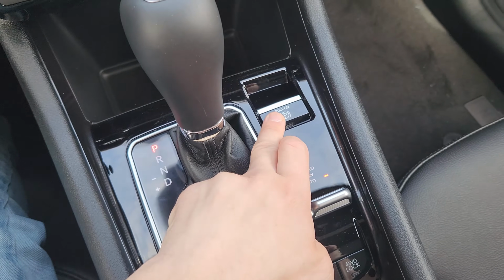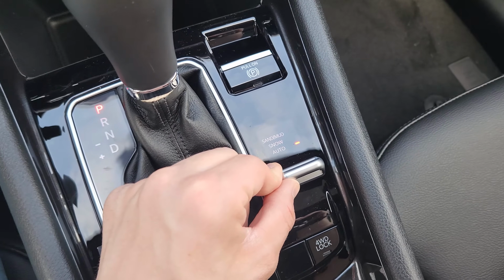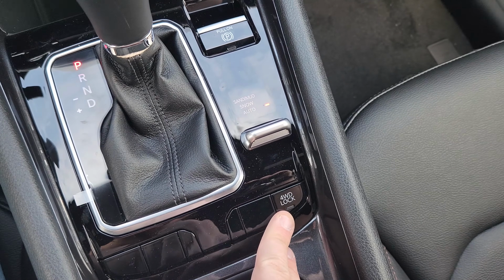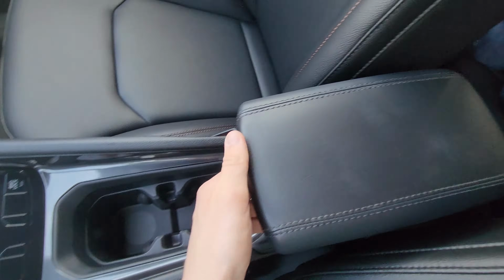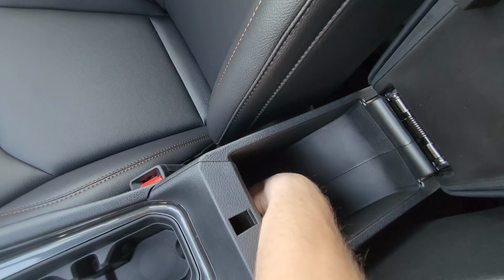Your auto, your parking brake, and then here's your different drive modes. So you can go auto, snow, sand, mud, and your four-wheel drive will come on when you shift those. You can actually hold this button and get four-wheel drive in auto if you want. And this vehicle does have two cup holders up front, a little slot for your phone, a nice leather armrest here. Open this up and you have an incredible amount of storage.